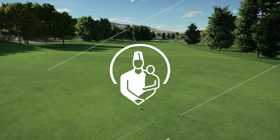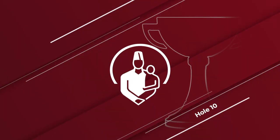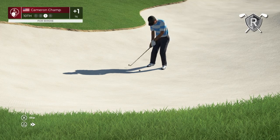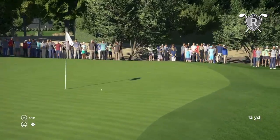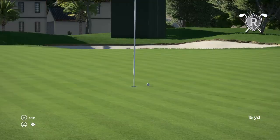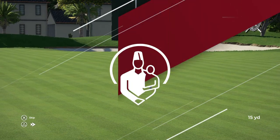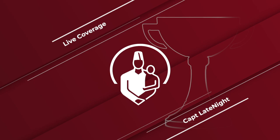Let's go to our man John on the ground. There's something brewing down there. Let's find out what it is. Hey guys, this is Cameron Champ on the 10th hole. Oh, that one just missed the hole. Lovely shot out of the bunker. That's in tight. And back to the course with the live action.